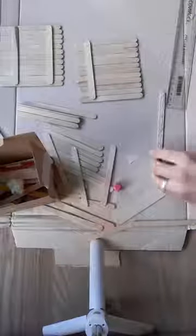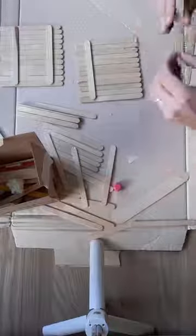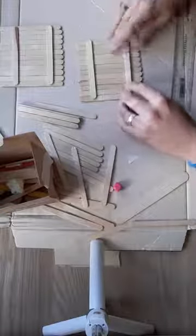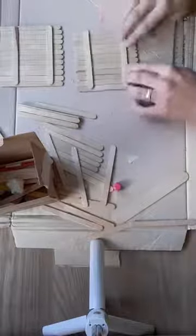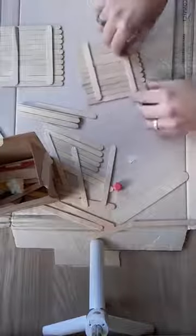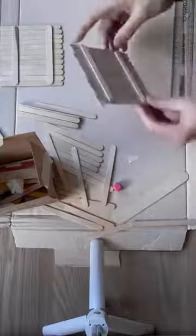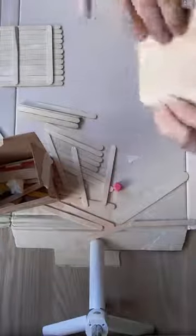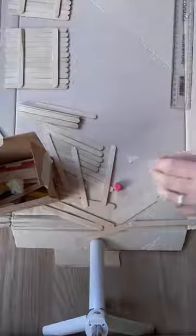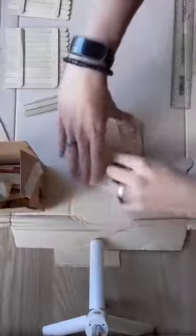Like I said earlier, you can use PVA glue. This glue gun is amazing. Very grateful for Victoria for lending it to me. Makes everything that bit quicker. You can use PVA, but it will just take a little longer to dry. So that's your second platform. And then we're going to do the same for a third. So I'm going to set these over.